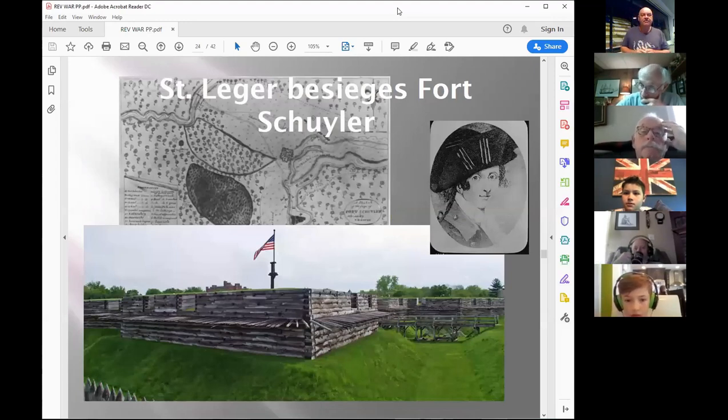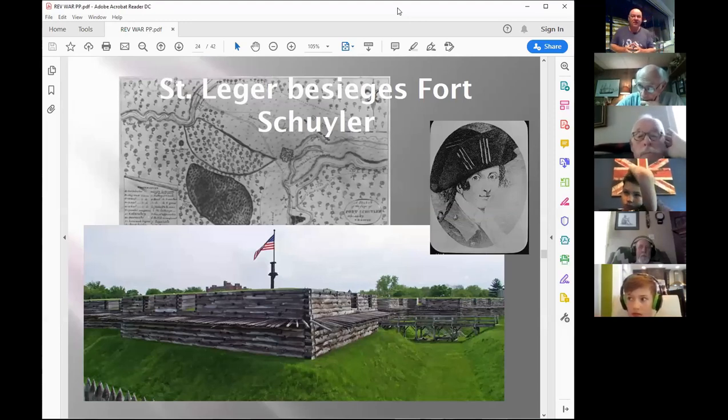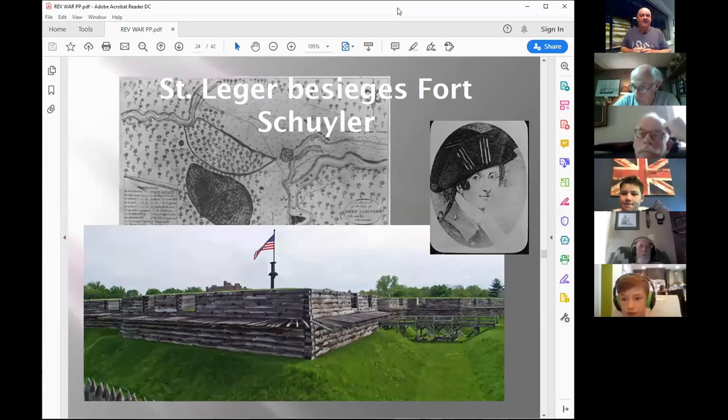Well, the plan does not succeed, as we all know. Burgoyne is stopped at Saratoga and basically surrenders his entire army. The thrust northward from New York City, General Howe, who's now the commander in chief, decides to attack Philadelphia instead. And we're going to focus, though, on the campaign to go down the Mohawk Valley.